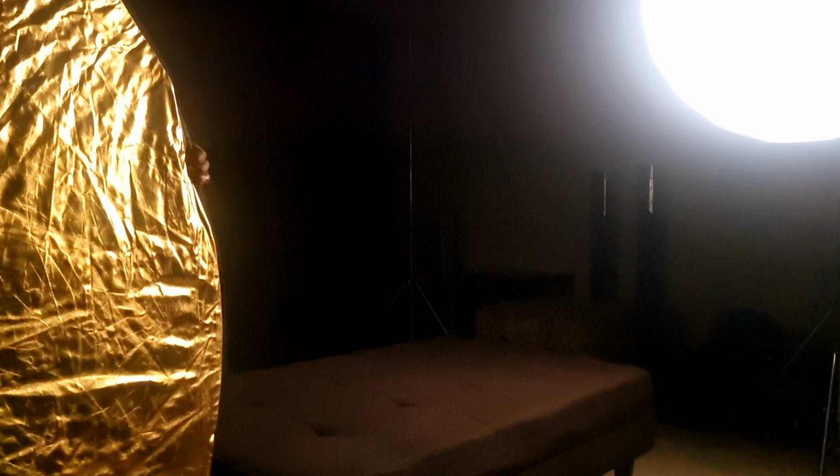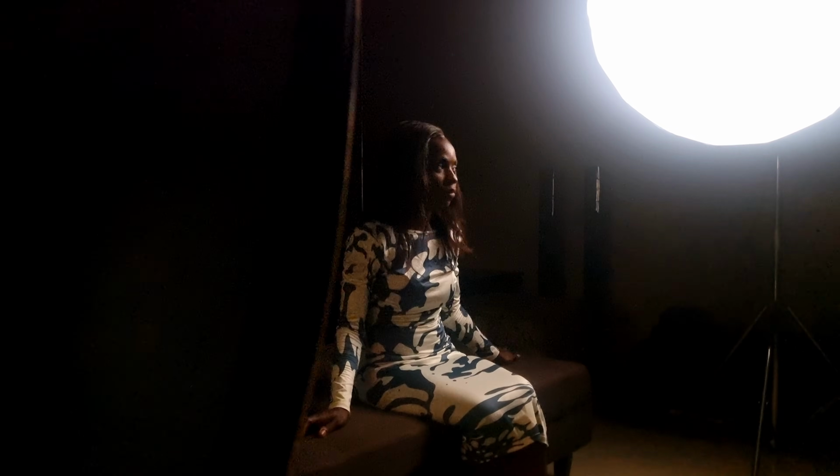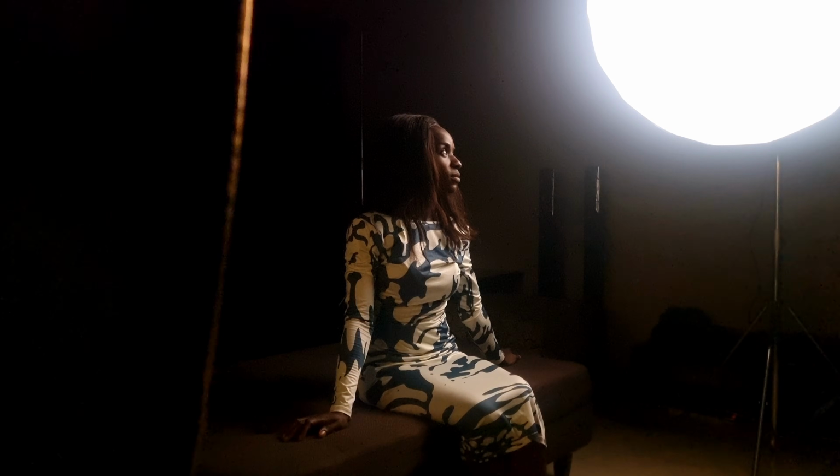Then I got my son to help me hold the reflector, so the light coming from the constant light on her left would reflect on the reflector and give a bit of light on her right, so it won't be too dark, but I would still have that dark moody vibe.